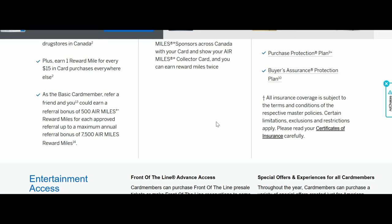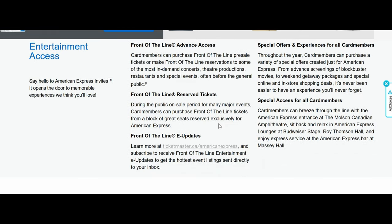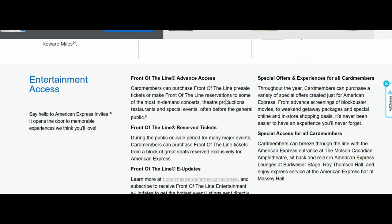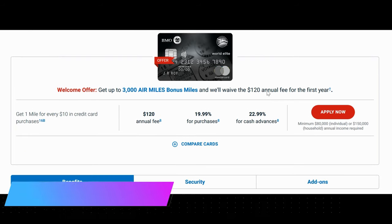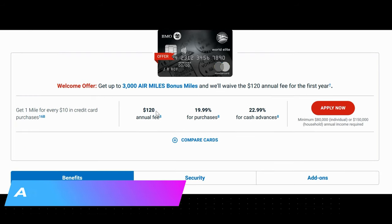So this is a very poor card in terms of benefits. But if you go to other cards paying the same $120 annual fee, you'll be getting a lot more. For example, another highest earn rate credit card for AIR MILES we have on the market is the BMO AIR MILES World Elite credit card. BMO AIR MILES World Elite Mastercard has the same annual fee, $120.